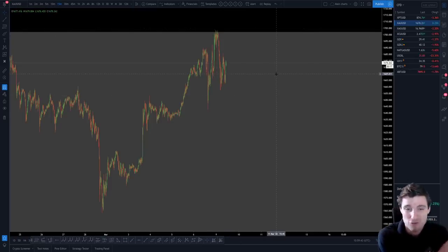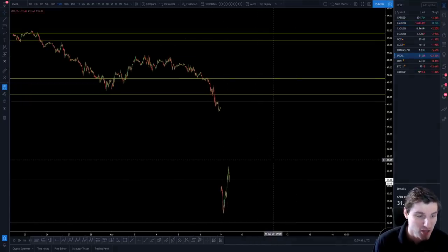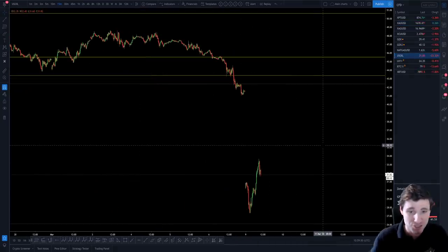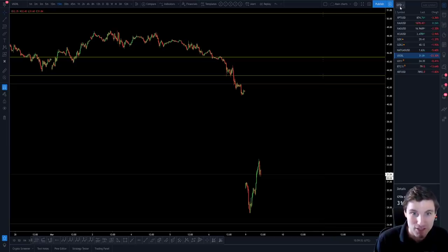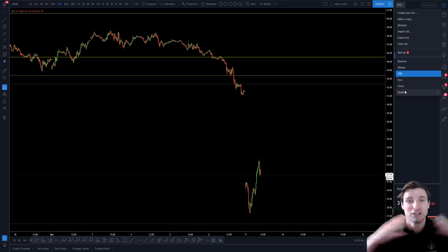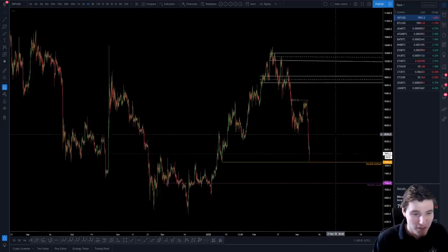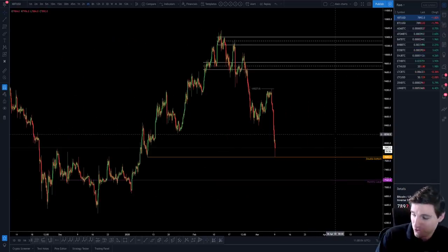Obviously, though, gold being a safe haven and the stock market, well, look at oil, it was down 30%. Obviously recovering a bit now, but just massive moves down, like in the general stock market. Obviously, the coronavirus is causing somewhat of a scare to everybody. I don't trade based off of news, so I honestly couldn't care less about the news. I'll trade the chart for what it is.